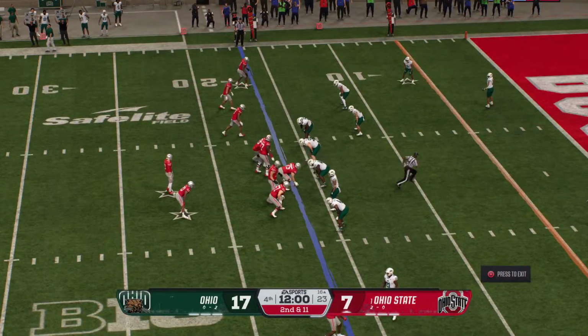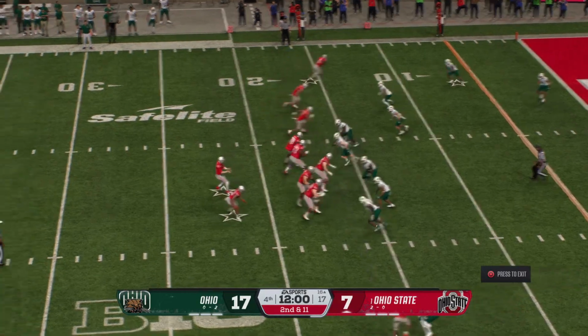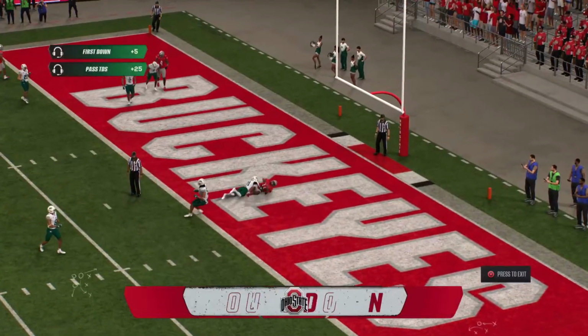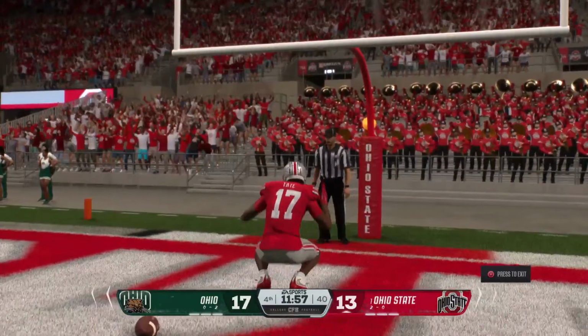So the final period starts with a 2nd down play. Dropping back, it's Sayin. Fires to the middle. Touchdown, Buckeyes! The offense puts up 6 with that trip to the end zone.